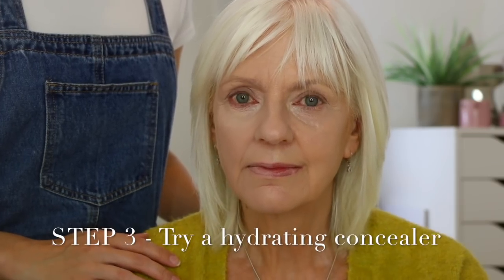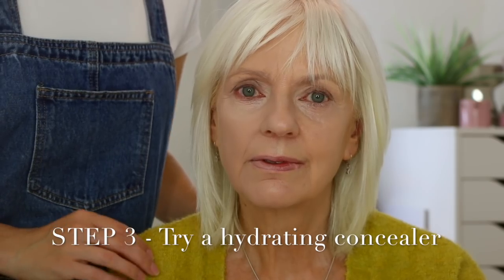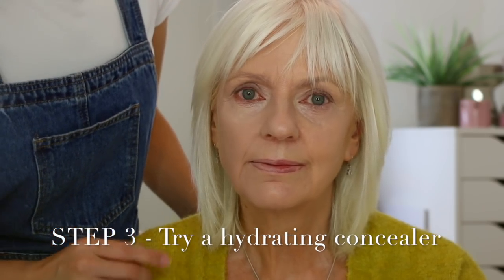Okay, so step 3 is don't use heavy concealer underneath the eye area if you are susceptible to any fine lines or wrinkles or dryness around the eye area. As you can see here, we've used a really heavy concealer. It's started to crease and cake a little bit. It's creating wrinkles that actually aren't there. I'm not sure if you can pick that up on camera, but I can definitely tell from where I'm standing.